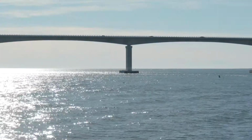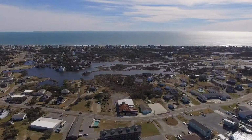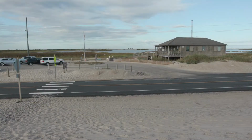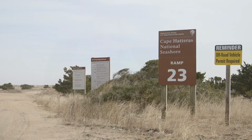Separating the northern Outer Banks from Hatteras Island is Oregon Inlet, the passage to the sea for most of the Outer Banks. Hatteras Island is a place of villages and small towns. The northern area is Pea Island National Wildlife Refuge. All of the beaches and the areas between the towns are part of Cape Hatteras National Seashore, the first national seashore in the nation.